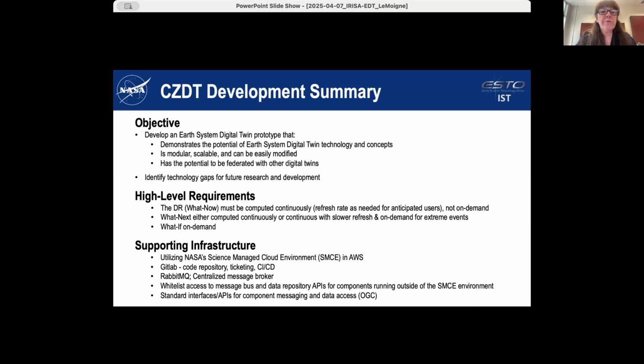of course, the potential of Earth digital twin to Earth science, but also that it is, as I said before, modular, scalable, and can be easily modified. And has the potential to be federated with other digital twins. And as I said, also to identify the technology gaps.